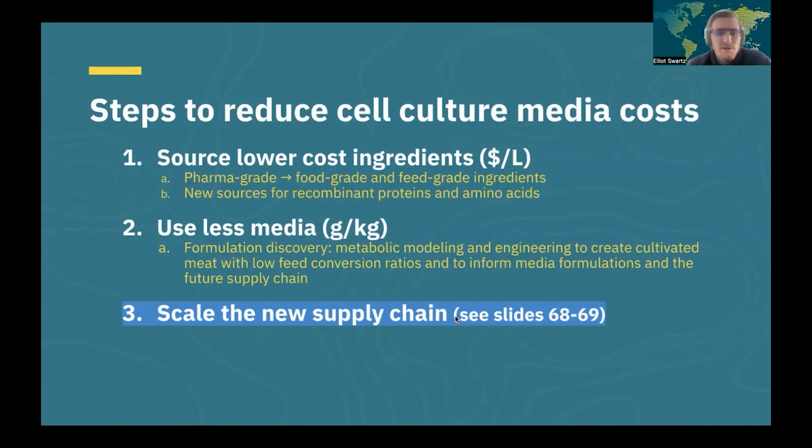So the third step is really to scale the new supply chain. And once you have the lower cost ingredients and you have optimized media formulations, you just have to really scale up these ingredients, and that in turn will, by itself, help to lower costs overall. But we're going to talk about some of the ways that we might take supply chain interventions to affect costs later in the presentation, since they often will also apply to equipment.